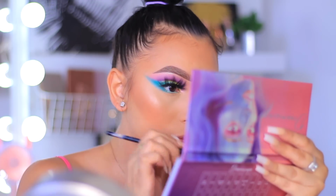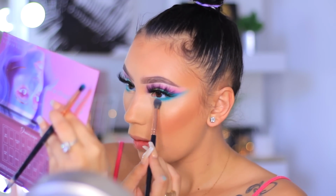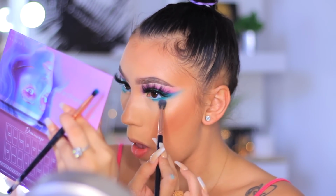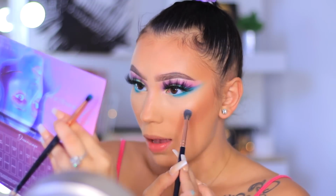So anyway, moving on to our lower lash line, I'm taking the same teal shade that we used to create the wing, and I'm just going to connect that halfway and also blend that out with the light blue shade as well. Same thing we did to connect the wing.